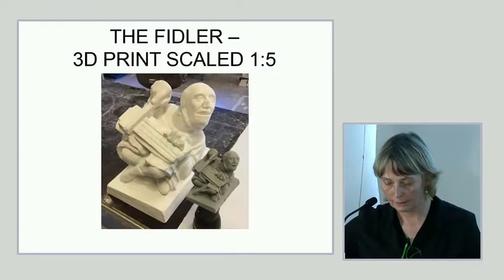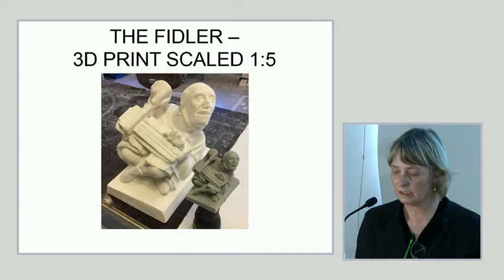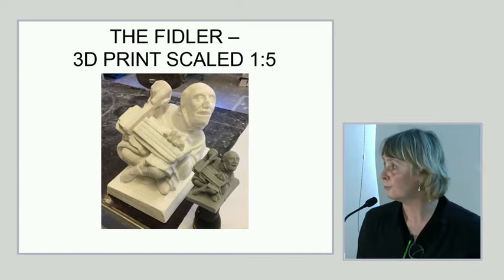Using stereolithography, the digital model could be printed out as a physical 3D model. The printout could also be scaled, like this model of the fiddler, printed in the size of 1:5.